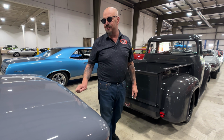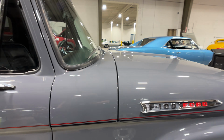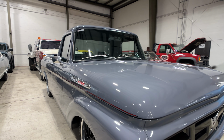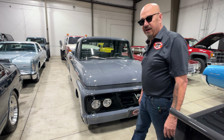And then look at this little gem right here, man. That little F100 is looking absolutely amazing. Of course, complete custom frame, custom power plant, everything underneath it looking sweet. And then looking over here to the left.